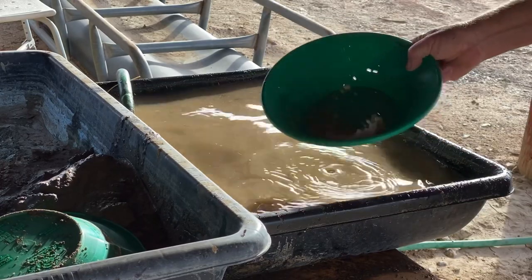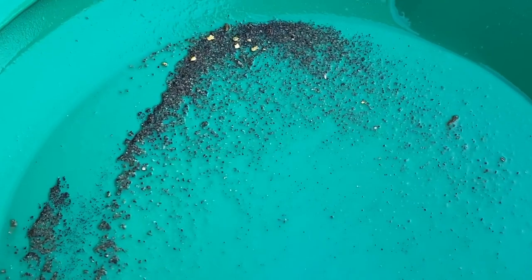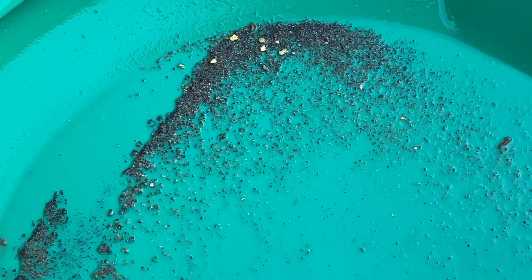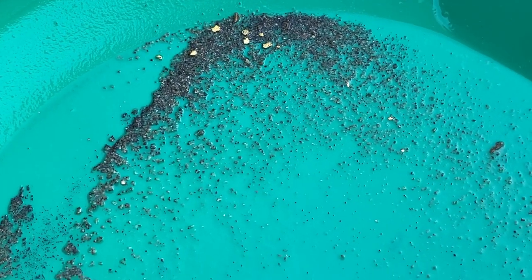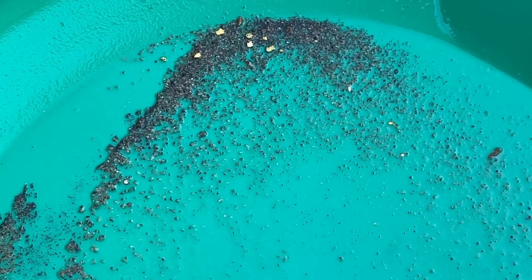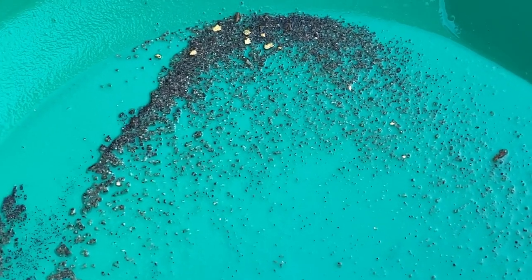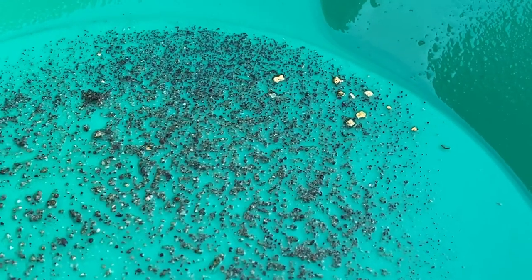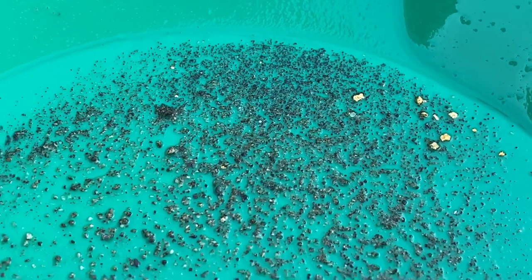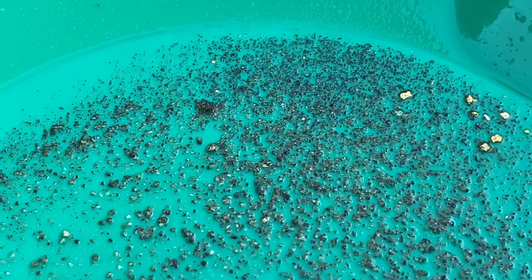Get in the sun and look at this. Not bad at all. Good old Arizona gold. Yee-ha! Not bad for the little bit I done. That's not bad for just doing a little bit of vacuuming. Nothing big. A couple little chunky pieces.